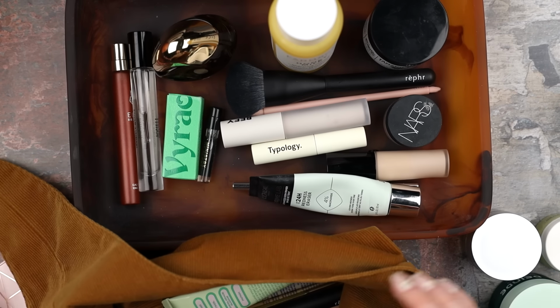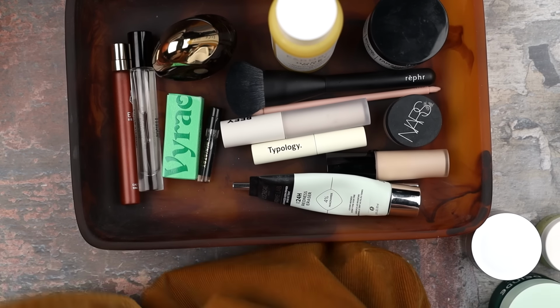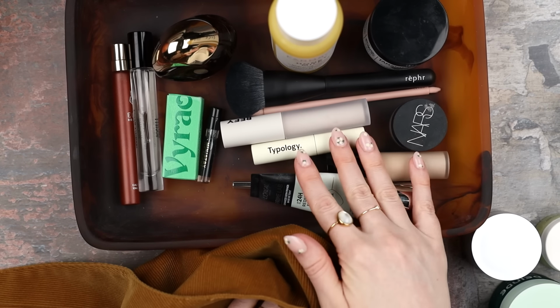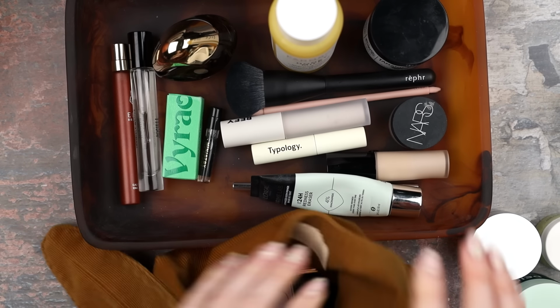I haven't picked a blush, so there isn't a blush in here right now, but I think this is a better setup for me, right? Because once I do this, if I'm like, oh, I'd like to wear blush or highlighter or lipstick or something, then I can go into the bag. This is a good system.